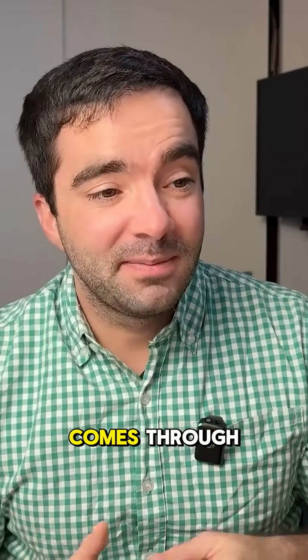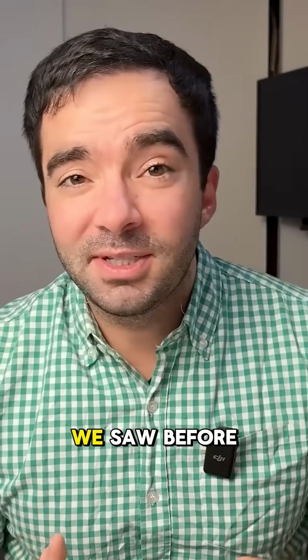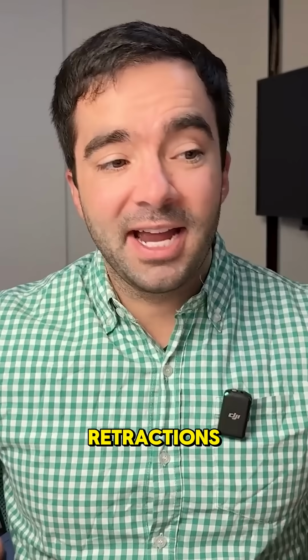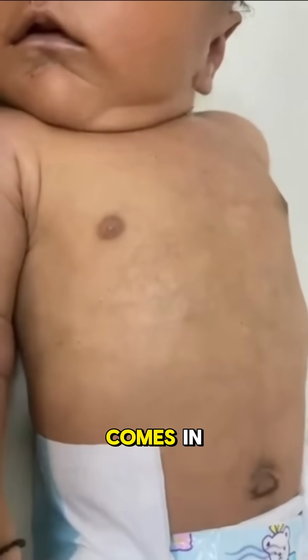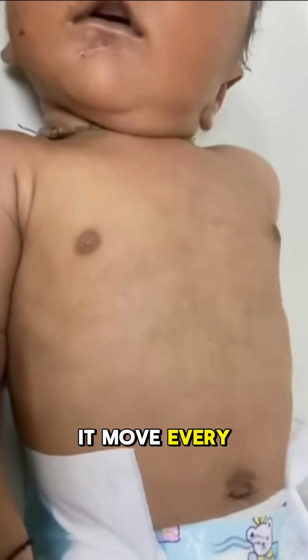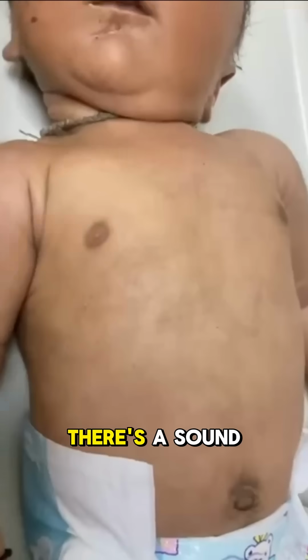And then in this video, the audio is critical, and so I hope it comes through. But we're seeing some of the similar things we saw before with the subcostal retractions just above the belly and under the chest, the intercostal retractions every time a breath comes in, the head bobbing, you can see it move every time there's a breath. And then finally, there's this sound.